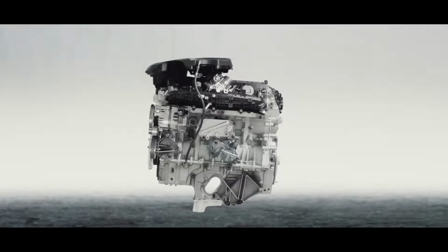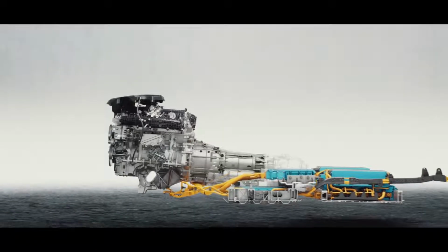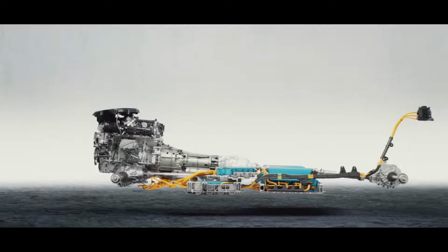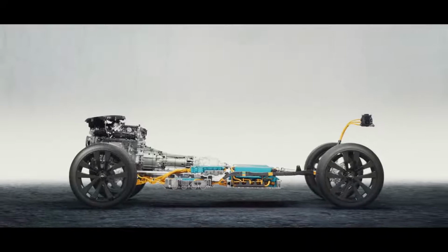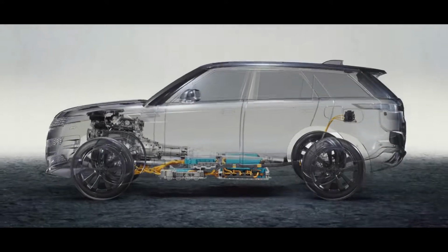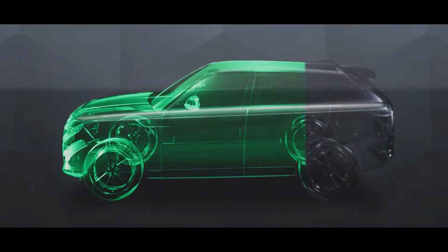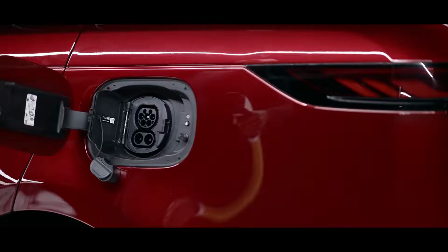Most journeys can be taken using purely electric power. It has a WLTP electric range of up to 113 kilometers or 70 miles, an expected real-world electric range of up to 88 kilometers or 54 miles, and overall CO2 emissions from 18 grams per kilometer.